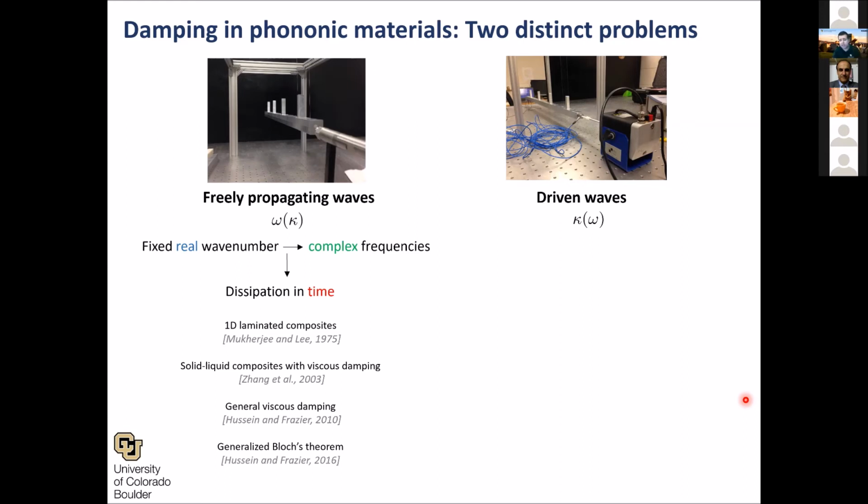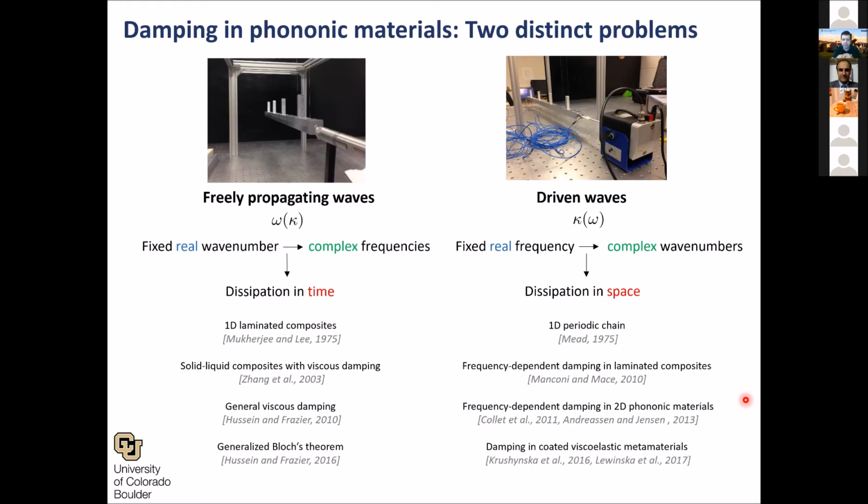On the other hand, perhaps more common is when you fix a real frequency. So you introduce, by restriction, that the frequency has to be real. That's why we call it driven waves. And then you calculate the complex wave numbers. So there, the dissipation is only in space. There's no dissipation in time. It's a steady state problem. And there have been a lot of papers in that area as well.